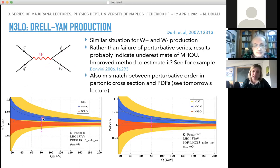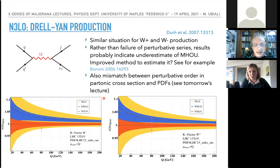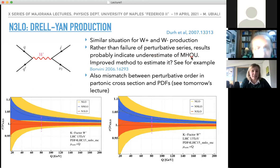Everything seems fine up to NLO. We expect things to go even better at N3LO. This doesn't happen, okay? So there are a lot of things to say. I don't think this tells us that perturbative calculation failed, but probably it indicates that the way in which we estimate the theoretical uncertainty related to missing higher order uncertainty is not the best way, probably. So I think this calls for an improved method to estimate missing higher order uncertainty. For example, there is this publication by Marco that I think is very interesting. Also, there is a mismatch between the perturbative order in the partonic cross-section and the PDFs. That's something I will mention tomorrow.